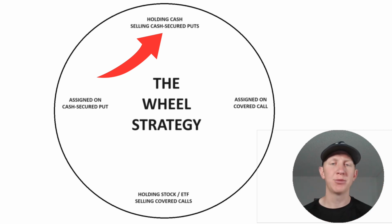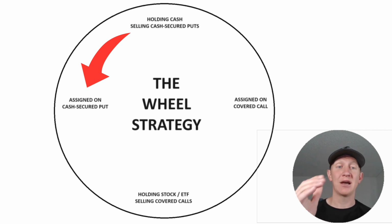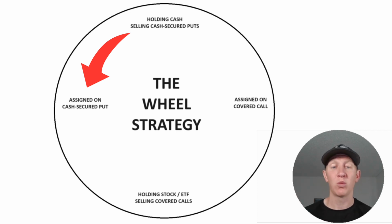So we're selling cash secured puts, and at some point along the way, we're going to get assigned: the price is below our cash secured put strike price, and now we are owning the shares. So we are passing down the wheel here from assignment down to the bottom, where we are now holding shares of a stock or an ETF. Remember, option contracts are 100 shares per contract. So if you have one contract, I now own 100 shares of the underlying stock or ETF.